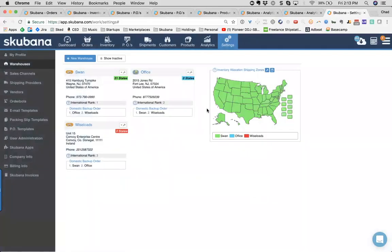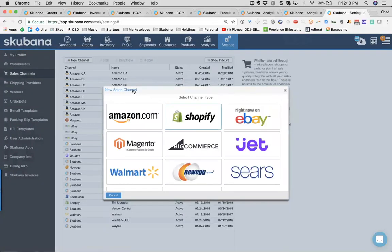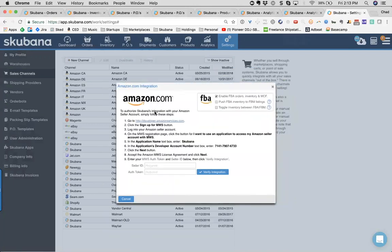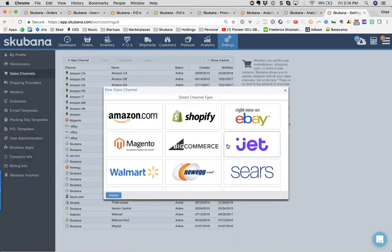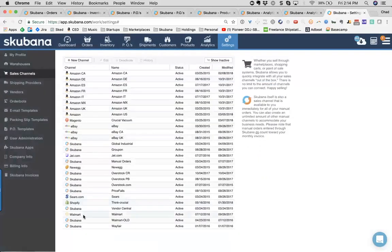So once you get the warehouse set up, you go to sales channels. So these are all the channels I'm on. Now natively, we have all the major shopping carts and marketplaces here. So if you're an Amazon seller, you come in, you put in your credentials, you enable FBA, we'll create you an FBA warehouse on the inventory screen. If you're on Jet, all you gotta do is put it in, there's no custom development, there's no extra plumbing required. Bingo, bango, bongo, now you're on Jet. So you do this for all the channels.